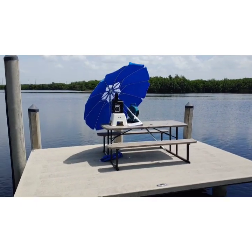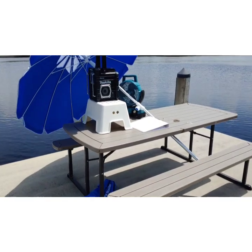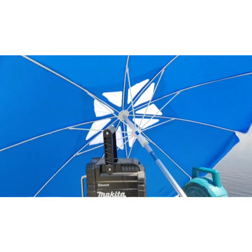This has been my setup for today, because I moved and I can't find any of my phone holders. So I got a step stool, radio, a fan, and a binder, and the umbrella that keeps falling over.